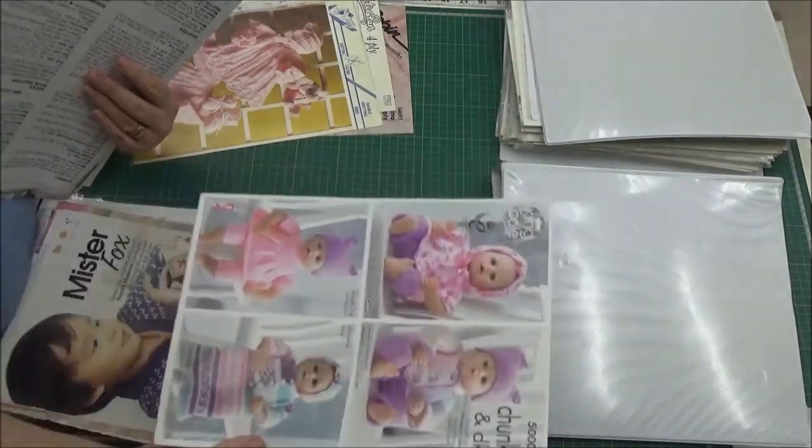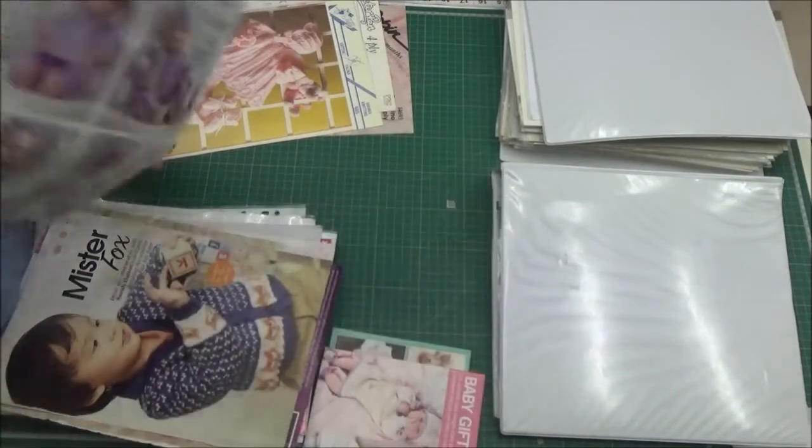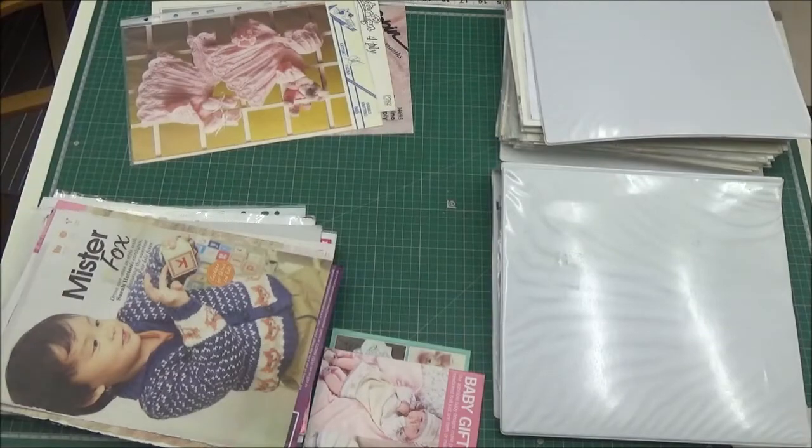This is one of my new ones. This is a King Cole 5000, and it uses double knit and chunky. So we can't do those ones at the moment because I haven't got a folder for them.